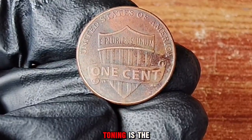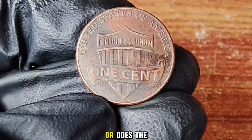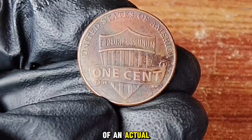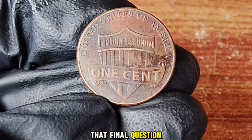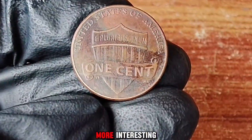Is it even toning? Is the copper plating worn away? Is there corrosion? Or does the surface show evidence of an actual minting problem? That final question is the one that could turn an ordinary penny hunt into something much more interesting.